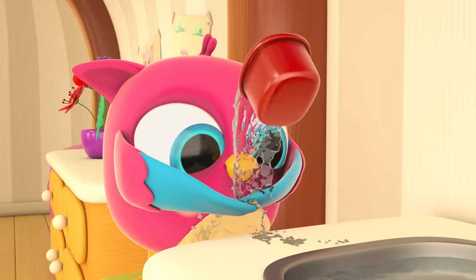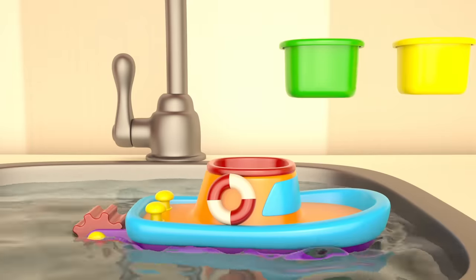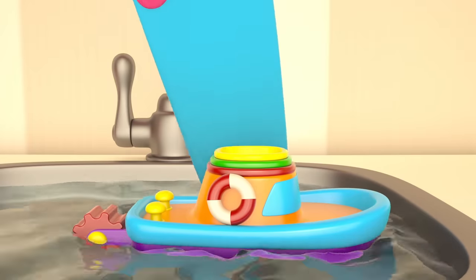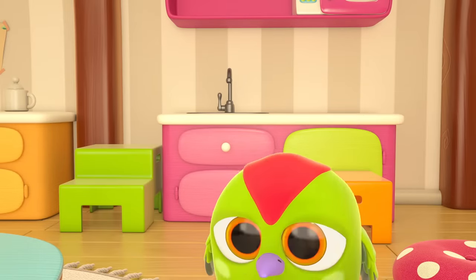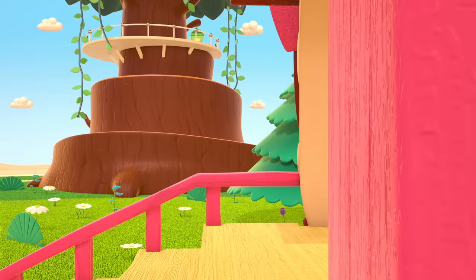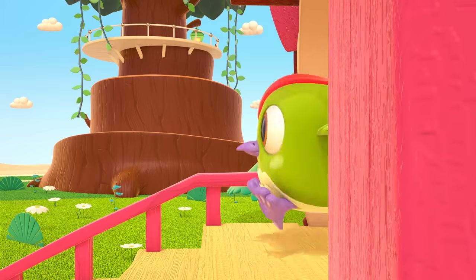Is Hop Hop washing his hands? Oops! Don't pour outside the sink, Hop Hop. Hop Hop, where are you going? Run and see what the owl is doing.